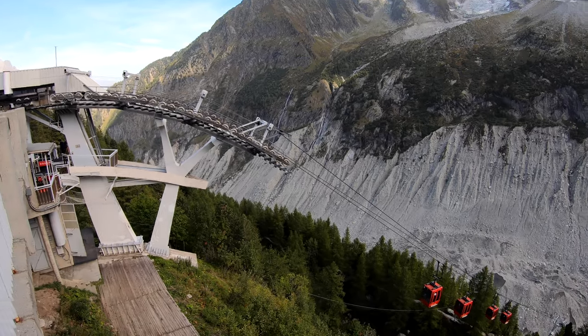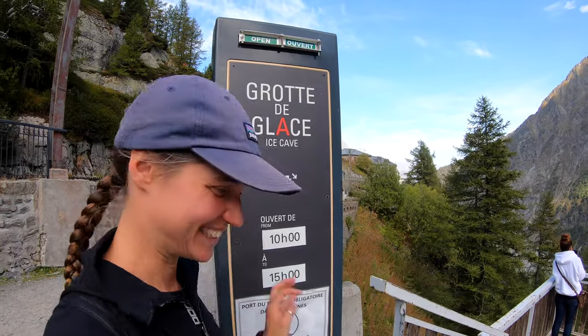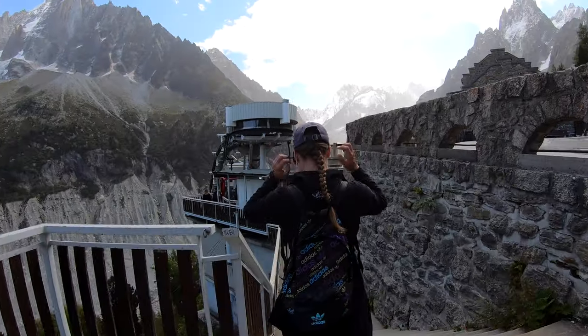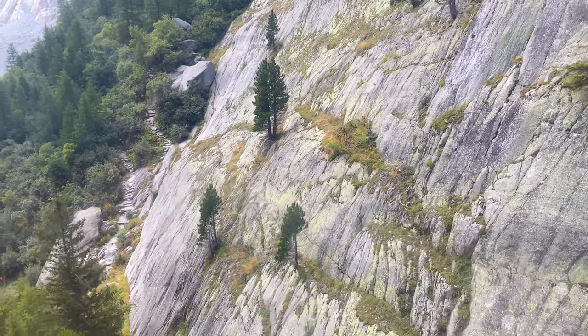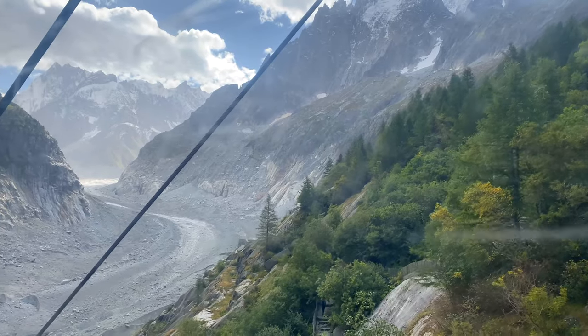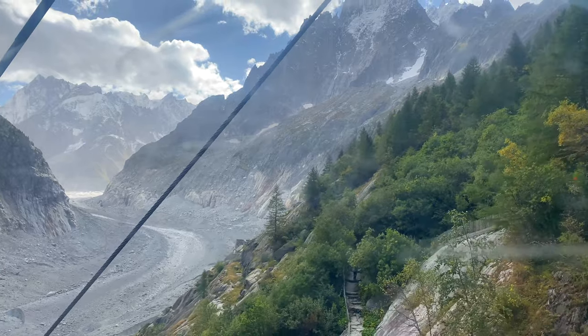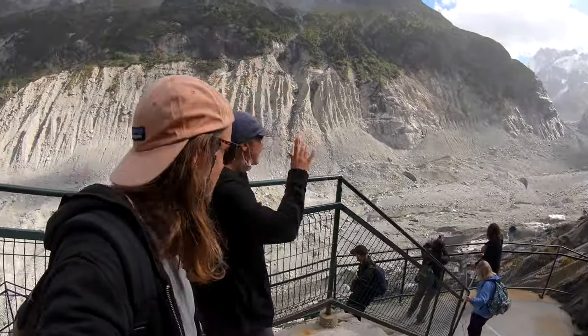So we have to take a cable car, and that's going to take us down to the ice cave. Woo! Woo! Let's go and check it out! Grotte de glace. Ice cave. So it looks like the cable car doesn't actually take you all the way down to the ice cave. We've actually got about 500 steps down here.